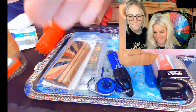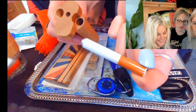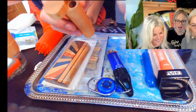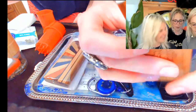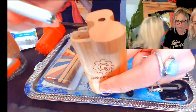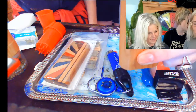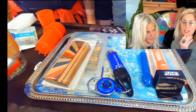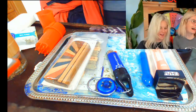Okay, so now you can see that we are full in here. This comes with this little cigarette-looking pipe that's got this bowl end on it. So you take the bowl end and you stick it in the dugout. This is genius. And you press it down, and then look, it's full. Then you take it and you light it and you smoke it. Poof. One hit wonder, baby.